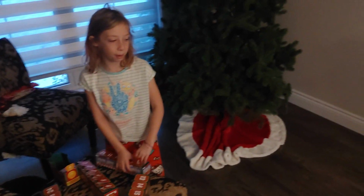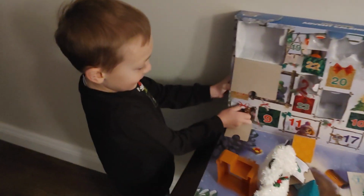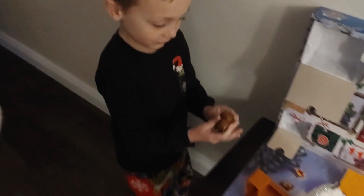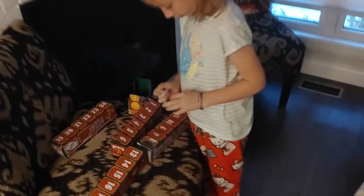Oh my god, I got a bear. I knew it. What is it? A bear. Yay, I got the elf I wanted. Can I see? Oh, cute. A little bear. I got the elf I wanted. What elf is it? The sparkly elf, I see.